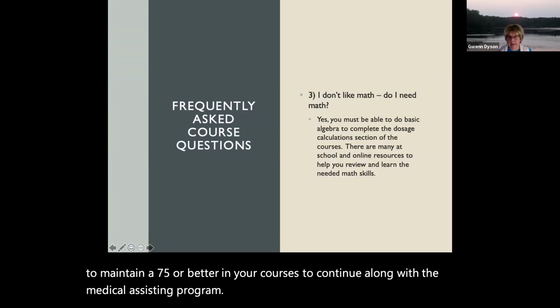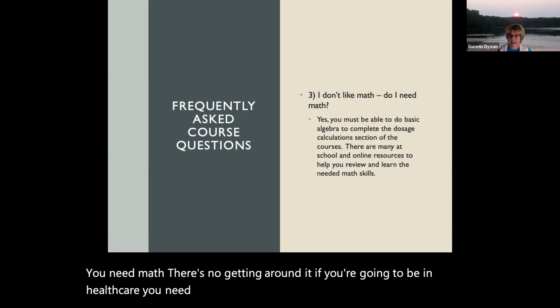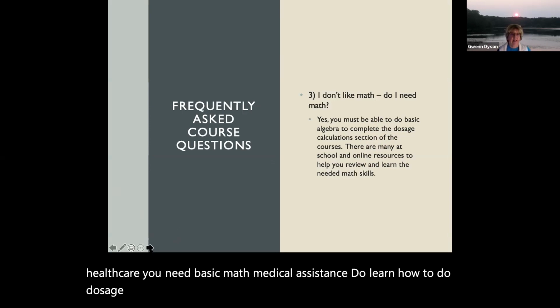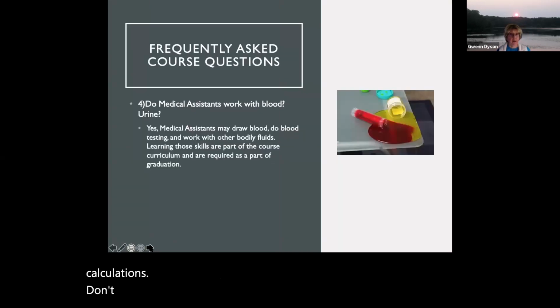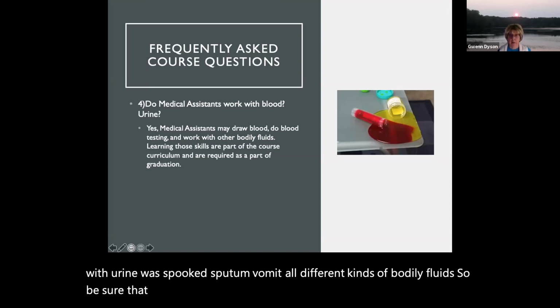You need math. There's no getting around it. If you're going to be in healthcare, you need basic math. Medical assistants do learn how to do dosage calculations. Don't be afraid of it. It's really not that difficult. We also work with blood, with urine, with sputum, vomit, all different kinds of bodily fluids. So be sure that you're comfortable working with some of the less attractive aspects of healthcare.